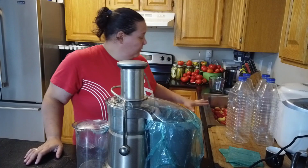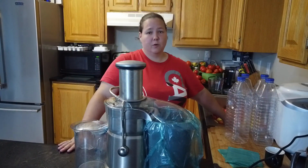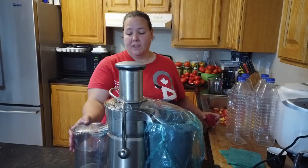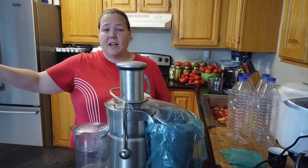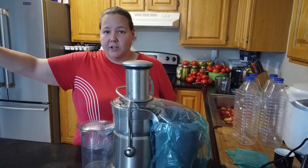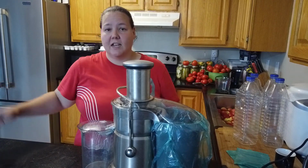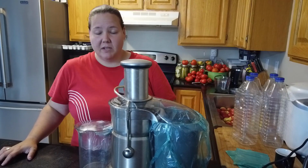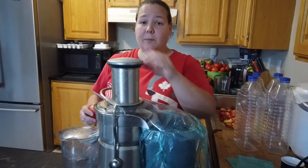I've washed all the apples. I'm gonna just leave them in the sink soaking. I'm gonna pull them out one at a time and just throw them through the juicer. When this is full, I'm just gonna strain it through our maple syrup strainer that we used last year just to get any extra pulp out. And then we're gonna put it in these bottles so that we can keep it. This is a little bit loud.